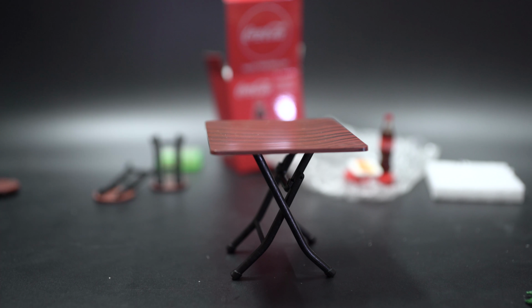We got these chairs, so how do I open these chairs?